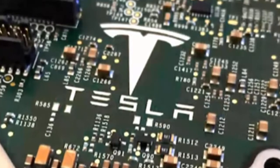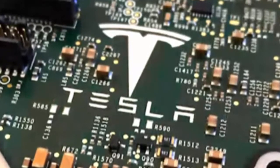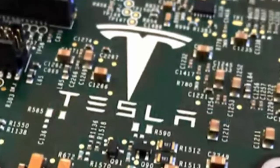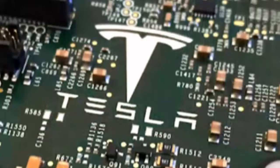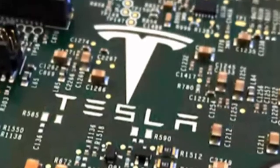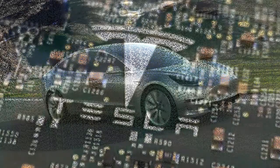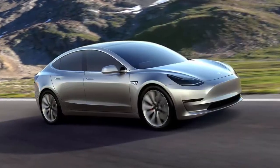Munro was particularly impressed with the differential between each one of the Model 3's battery blocks. Munro said, "We went through there, and the difference was 0.2 milliamps. Holy, nobody can balance batteries that close. Nobody. Nobody's ever done that."